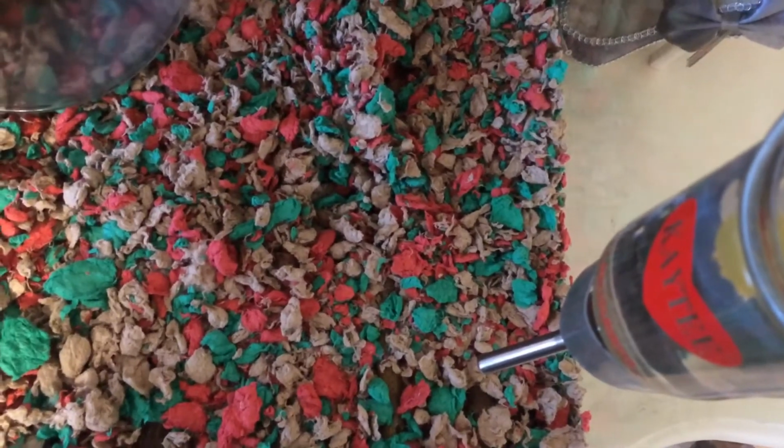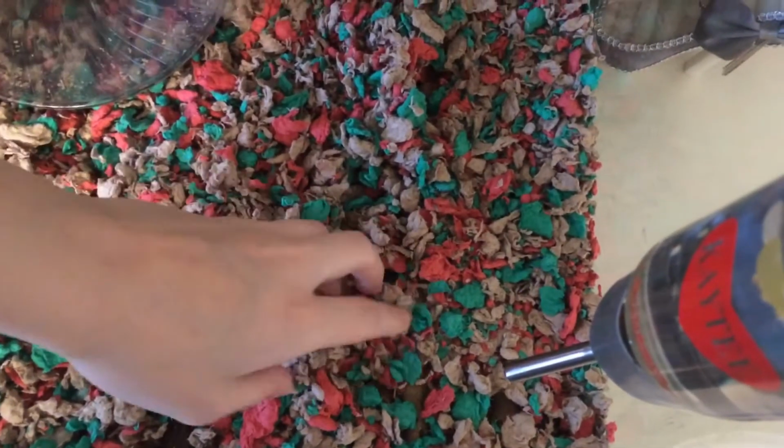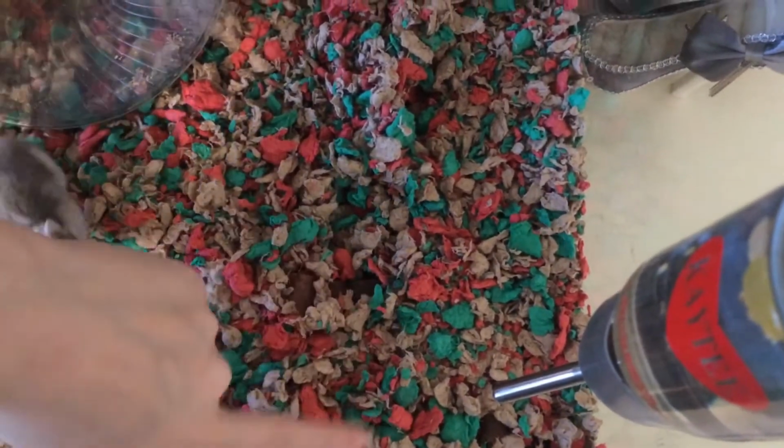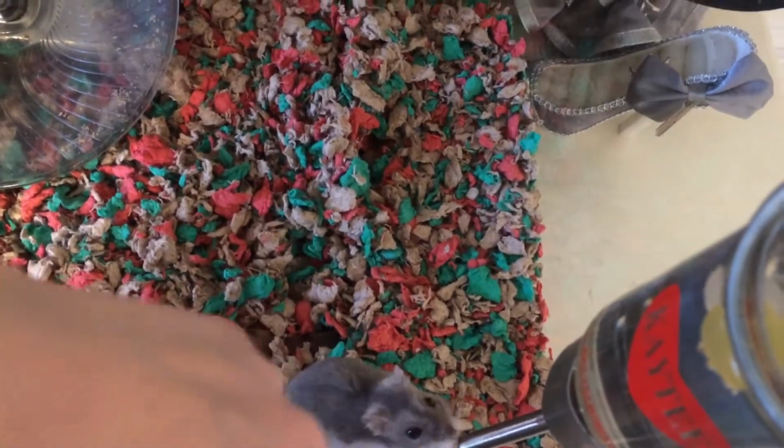In front of that, we've just got her water bottle, and underneath right here, there is a little bendy bridge, which I just like to leave flat right there because she likes to burrow under, and just in case the water drips, it doesn't drip right into the bedding.